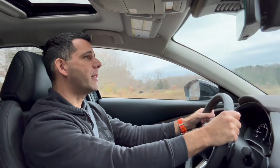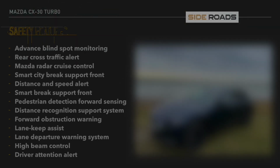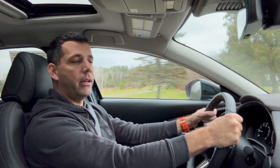Safety features for the Mazda CX-30 are things like advanced blind spot monitoring, rear traffic alert, Mazda radar cruise control, smart city brake support, front distance and speed alert, pedestrian detection, forward sensing, distance recognition support system, forward obstruction warning, lane keep assist, lane departure warning system, high beam control, and driver attention alert. That's a lot, and pretty good.